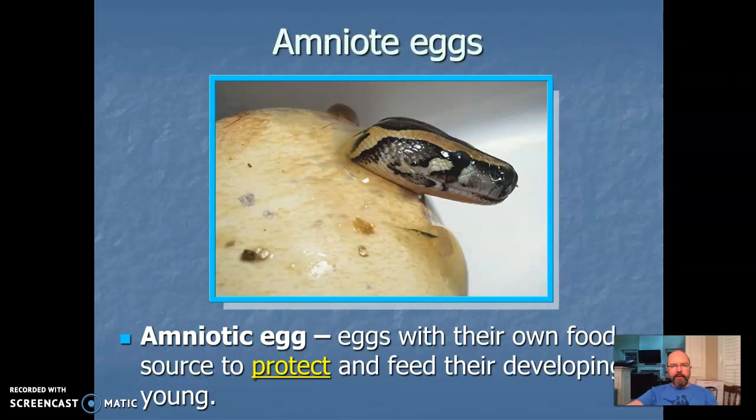So amniote eggs. They're eggs with their own food source that are able to protect and feed the developing young. This is important because now instead of having your embryo hatch fairly early, drop into the water, and have to survive on its own, now it's got its own food source, its own protection, and it's able to stay independent.